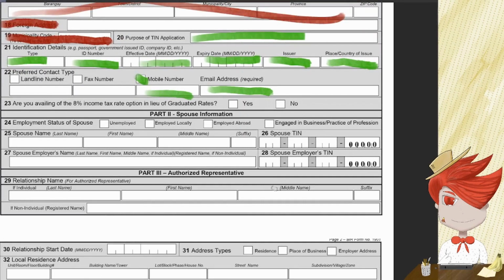Number 23 is a question if I would be availing the 8% income tax rate option in lieu of graduated rate. I have no clue what this is. I'm not an accountant, but I'm pretty sure from what I've read, you just have to fill up no, unless you're earning more than 3 million gross income in a year.